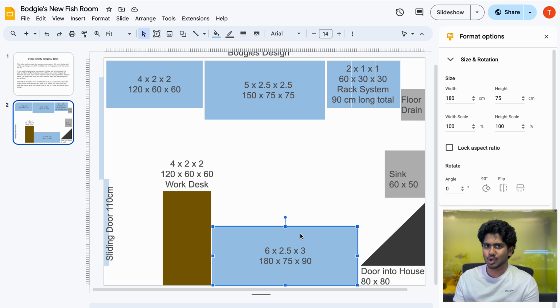And then on this side is where we've got the rack. I definitely would like to have a single racking system in the fish room. The size of that though is something that we can play around with and negotiate on. Right now I've got the classic 2 foot by 1 foot by 1 foot tall aquarium. And they are vertical. Is that what you would call them? Yeah, they're vertically lined up instead of being horizontal.